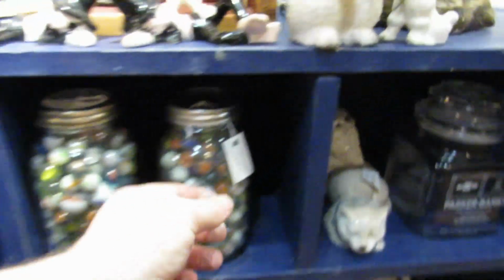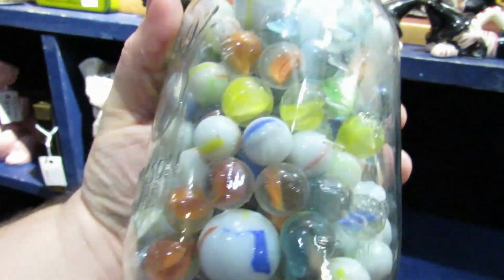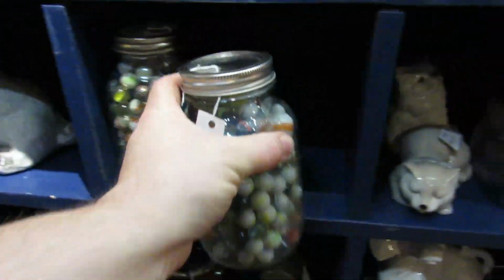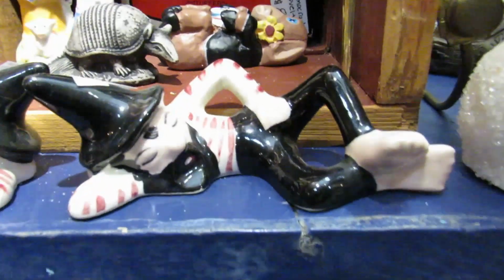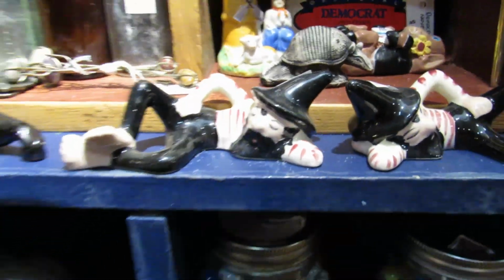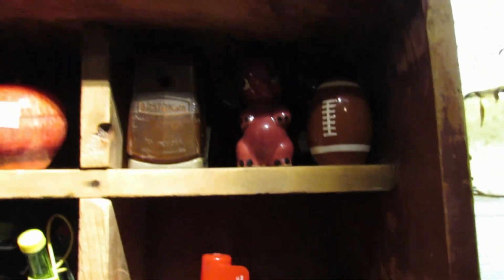A couple things of marbles. I got 15 bucks a piece on them. They're kind of cool. I don't know if they're old. Don't know a lot about marbles. I probably should. Here's some tired rednecks. I got $2 a piece on them. Here's some cool stuff.